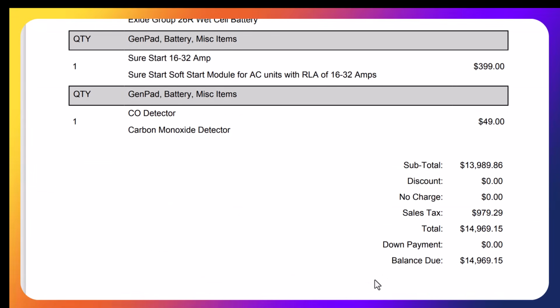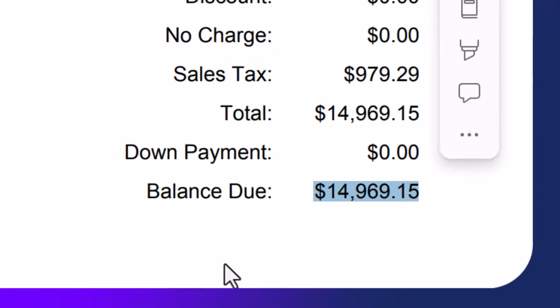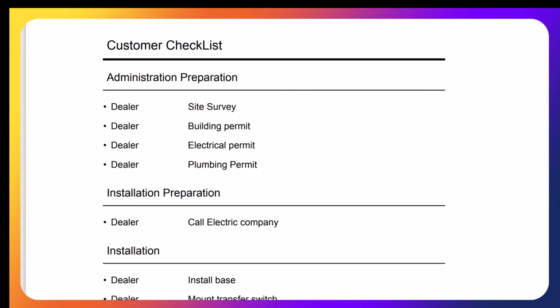Page four gets you down the last few miscellaneous items, the battery, soft start module, and some sensors. But it really boils down to, hey, at the bottom of the page here, $15,000 for this unit and for the install. The next page goes into some of the requirements, just in terms of who's going to do what, the installation company versus the homeowner.